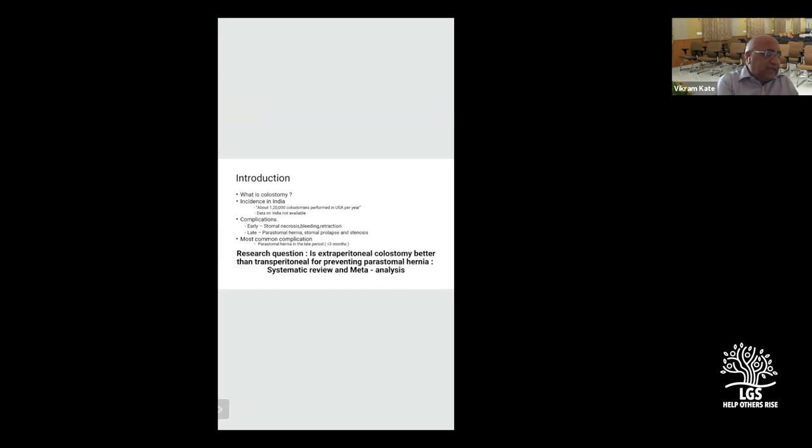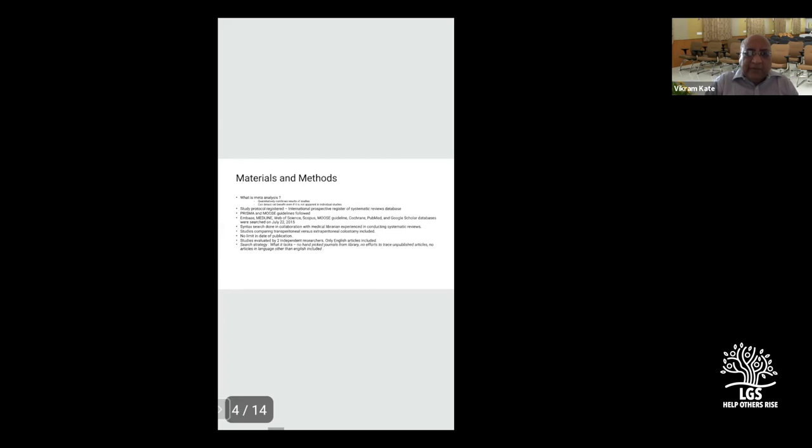And why was this meta-analysis done? The reason, as you already mentioned, is that there is a deficiency as far as considering all the factors is concerned. Although there are two meta-analyses they themselves have quoted, they said that there were some deficiencies in those and they would like to cover them through this meta-analysis. So I think then we'll go forward to materials and methods. Yeah, you can please proceed.